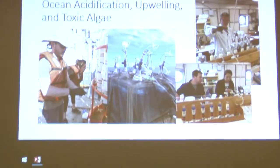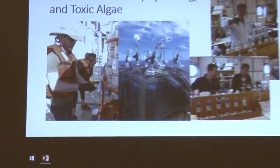And one thing that scientists found was happening off the coast of California, do you know about what upwelling is? Yeah, so the upwelling that was happening off the coast of California was really low pH. So it was called acidified upwelling. And so they did this cruise along the California coast to see how this is impacting the phytoplankton. So on the left, you can see a couple of graduate students that are collecting water samples from what's called a CTD rosette, conductivity, temperature, and depth.